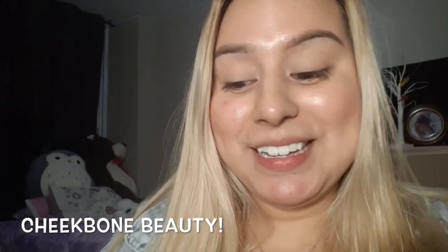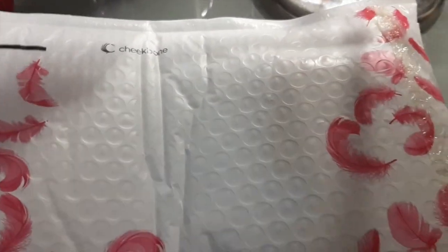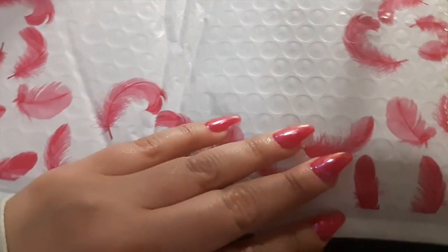So I was coming home and I got my package from Cheekbone. And I'm so excited because tomorrow's my birthday. Let's see how it looks. I love the packaging on this. It has nice feathers. Even matches my nails.